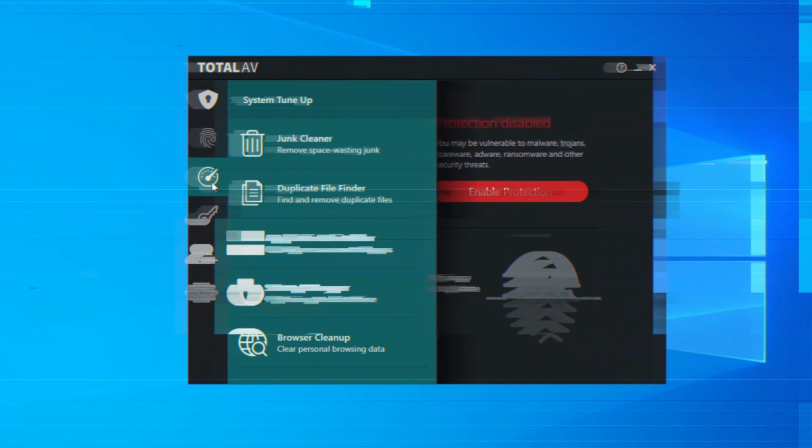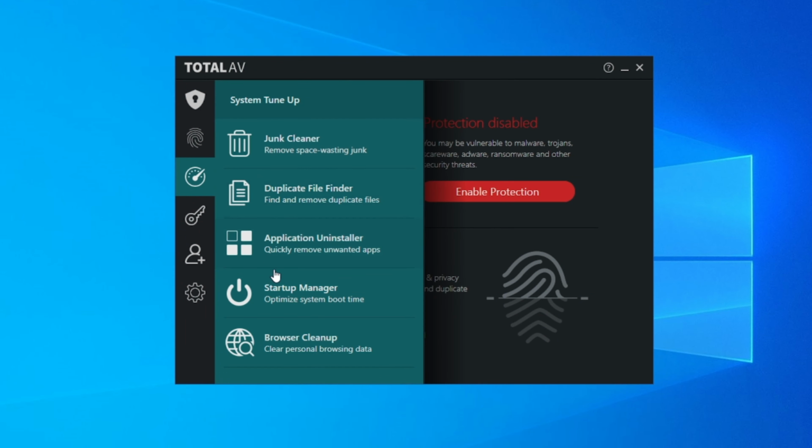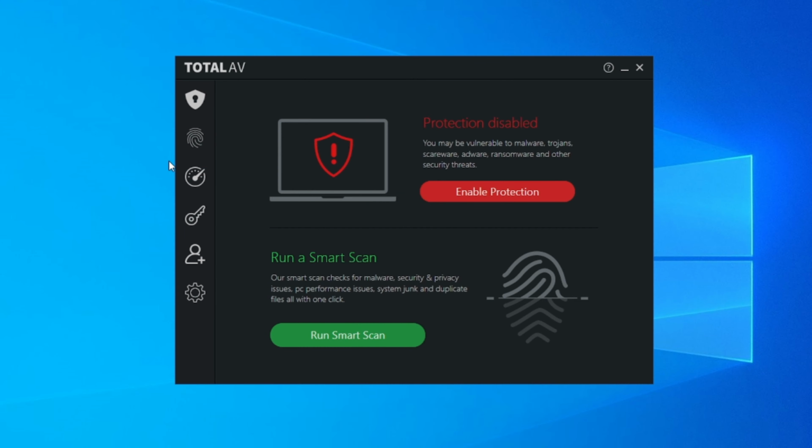Another way to make sure that antivirus doesn't slow down my device is to get a tool that can improve it. TotalAV comes with a nice selection of optimization tools, including Junk Cleaner, Startup Manager, and even Browser Cleanup. By removing duplicates and junk, or just turning off unnecessary apps, I can boost my performance quite a bit. And things like managing startup items can be a complex task for beginners.